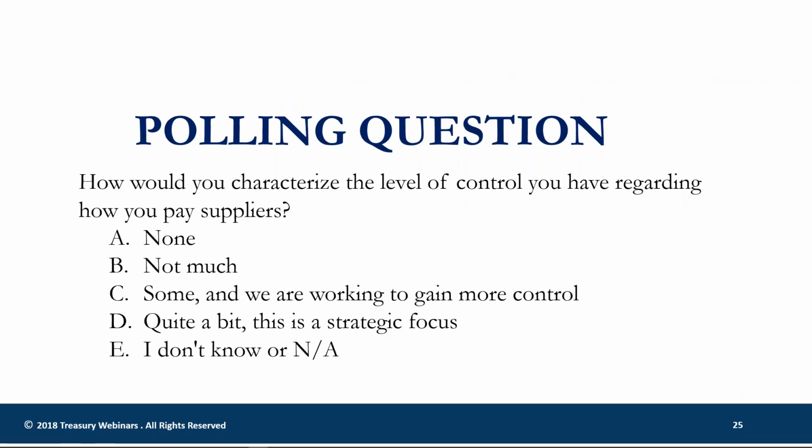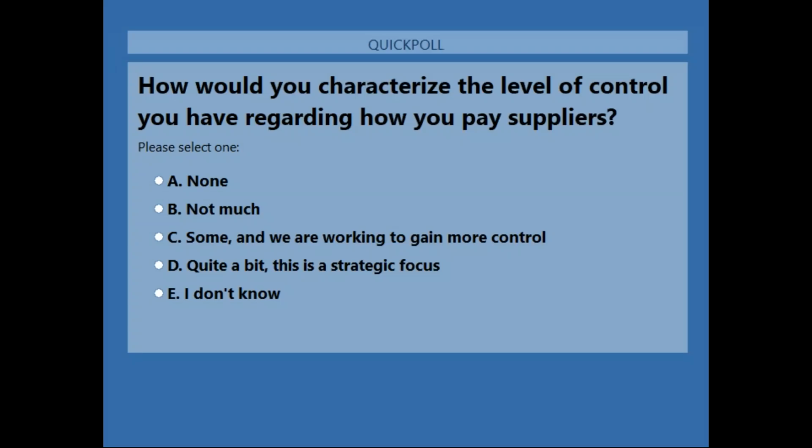So now we're going to go ahead and hit you with another polling question here, which will tee up some of our remaining content. How would you characterize the level of control you have regarding how you pay suppliers? Whether you pay them by check, ACH, corporate card, ghost card, all the new kinds of corporate cards we have. Would you say you don't have any, not much, some but you're working to gain more control, quite a bit, strategic focus, or I don't know?